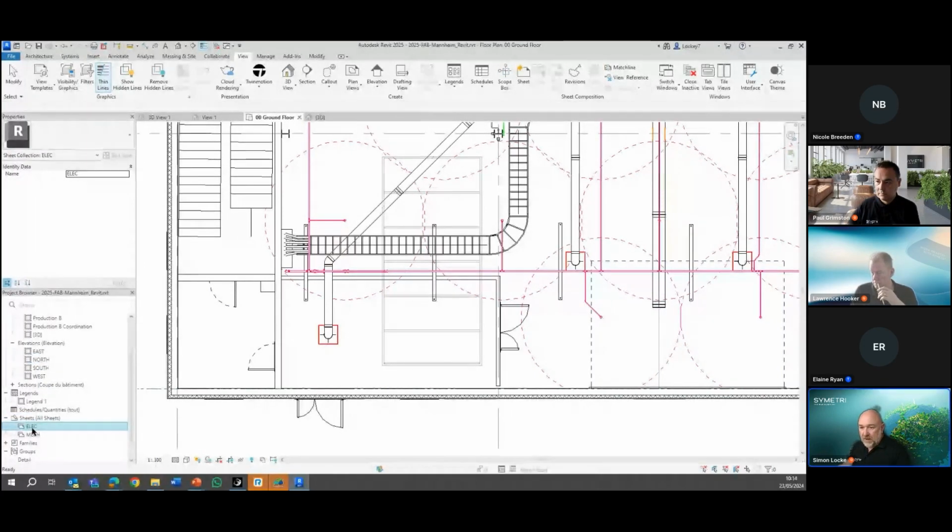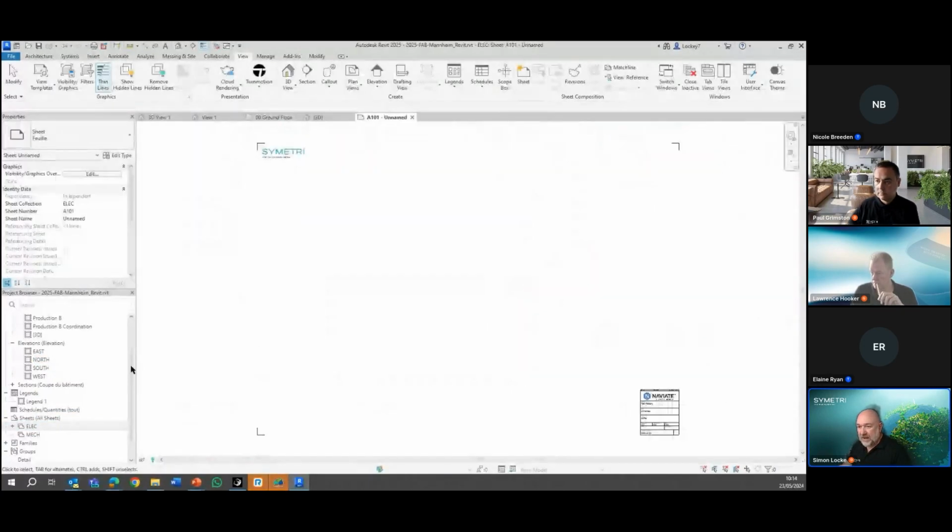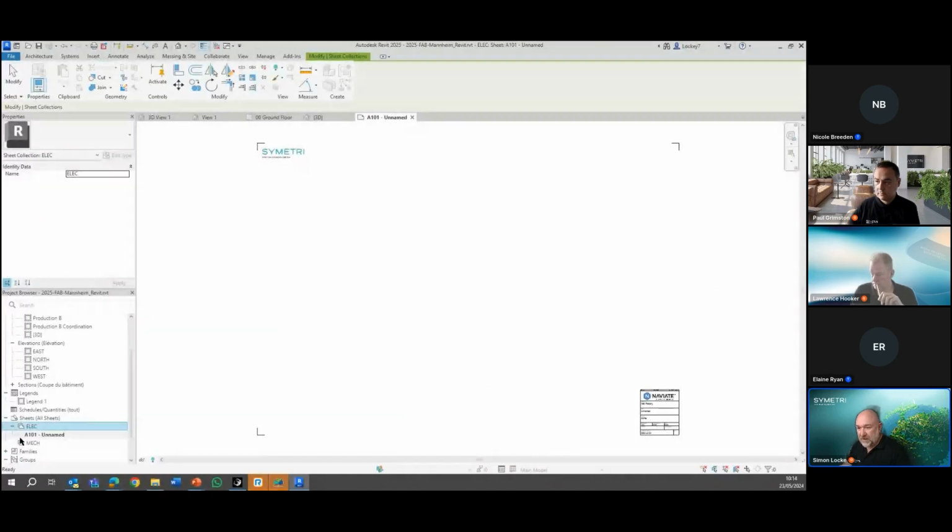And there we go. Again, very similar to create new sheets anyway. You just right click on the sheet collection, go to new sheet, choose your title block as per usual, and then it adds the sheet in there. Again, as I mentioned earlier, you've got to be careful with this because it will allow you to have duplicate sheet numbers now. So this is where you do have to sort of manage this a little bit carefully.